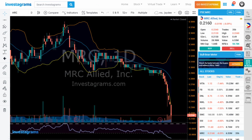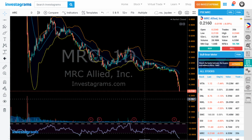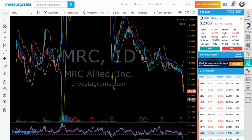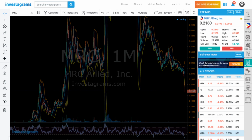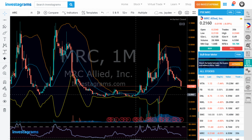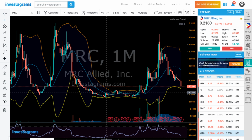MRC, oh my goodness, MRC, what happened to you? Steady downward movement. Where is the lowest point? Gosh, not safe for MRC right now. Oh no, you might even challenge this part, 0.11. Looking at the monthly chart, it might challenge this level, 0.12. Gosh.